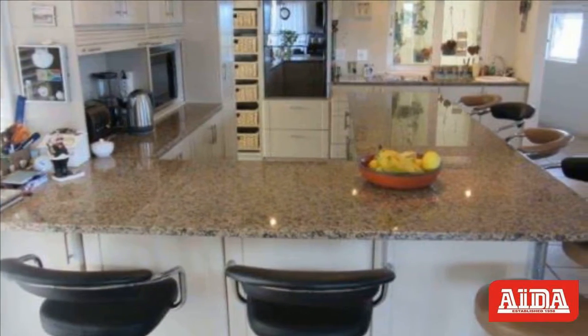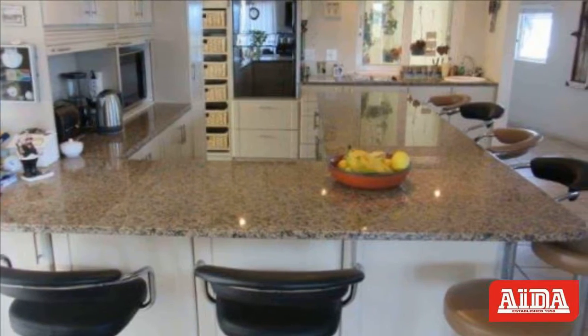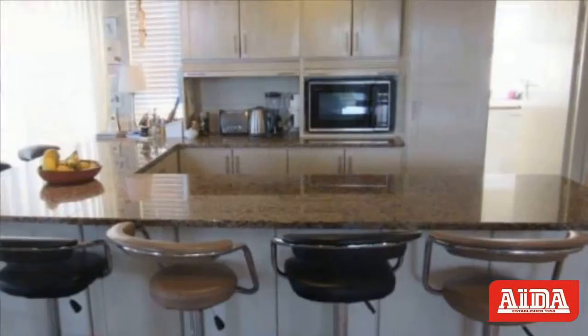The position of this property is unsurpassable and not to be found easily again. Definitely worth a viewing if you are a property connoisseur.